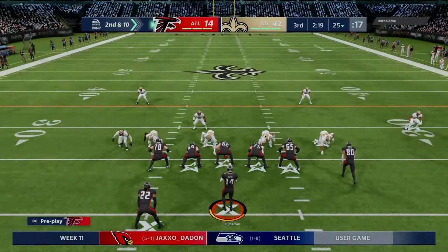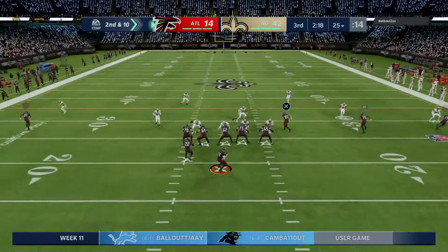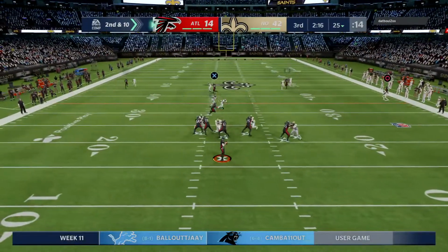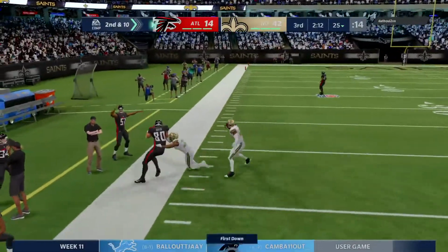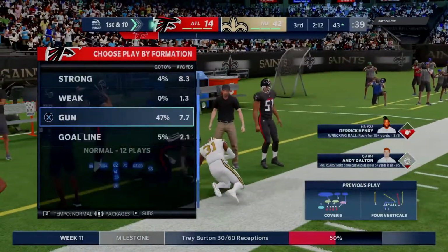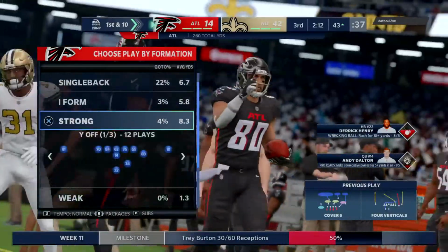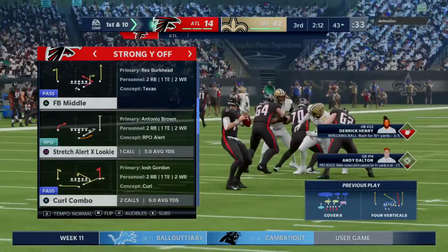Glad to be in the great city of New Orleans, rolling along here in the third quarter, 2nd and 10. Now a deep ball here, hauled in just past the 50. And he gets us to the other side of midfield across the 45 before going out. Give him 32 on the play. The Falcon first down.